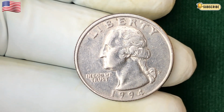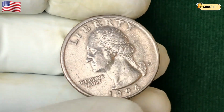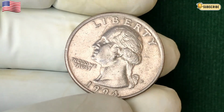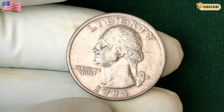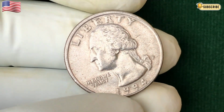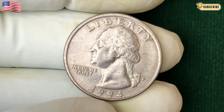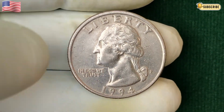Are you ready for this? Your 1994 quarter could be worth $46,000 if it meets the right criteria, such as being an error coin in near-perfect condition. That's right, $46,000 for a single quarter. This is the kind of value that rare minting errors and high-grade coins can command in today's market.